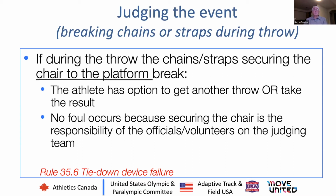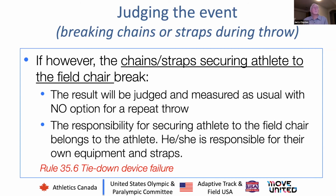Let me see if I got the right slide here. If, however, the athlete during the performance of his or her throw, their straps break that are tying them down, the straps across their leg, the strap across their waist, whatever is tying them and securing them to the throwing chair, it breaks during that process. And the same thing happens. The throw is either a foul or it's in. It may be a great throw, it may be a really terrible throw. But in this case, the athlete does not have an option.